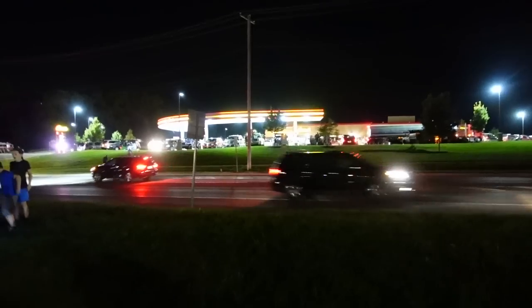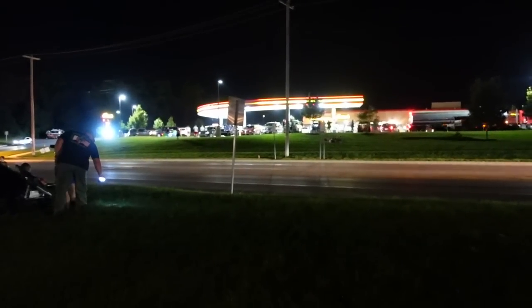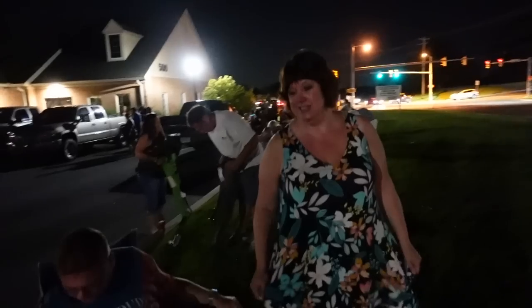By the way, guys, look at my rudders. I'm so happy for them. It is packed over there. So many cars, so many people. Man. Good business today. Good times. And good pizza. Great pizza. Very good pizza.